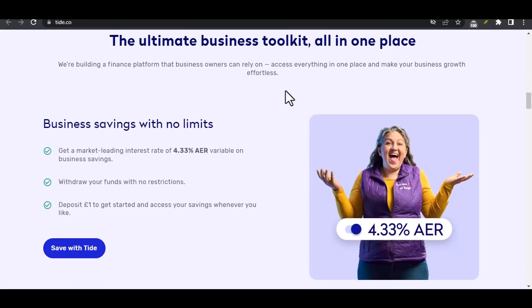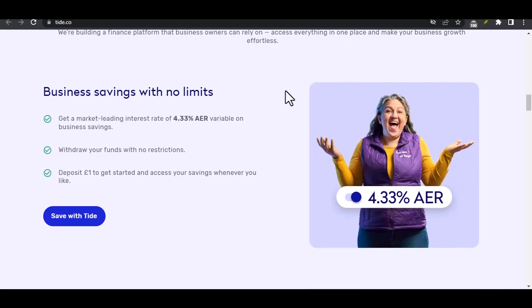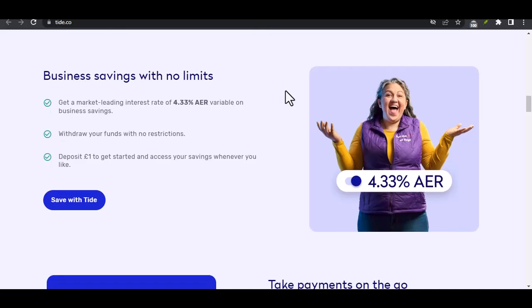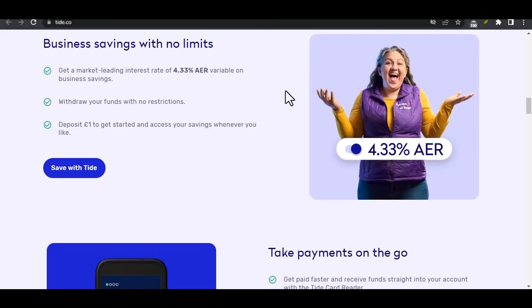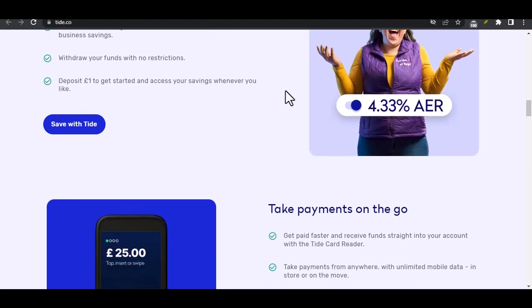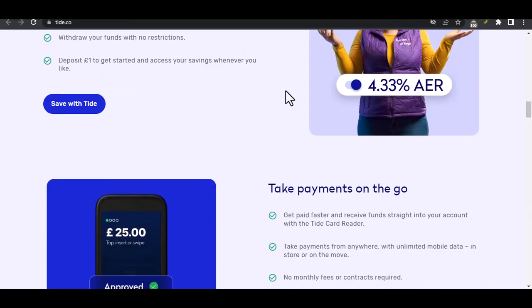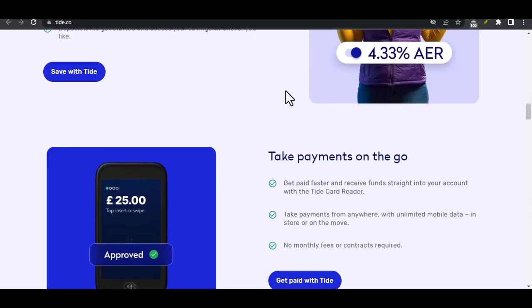Fees. Tide may charge fees for certain transactions, such as international payments or currency conversions. Be sure to review their fee schedule before opening an account. Customer support. If you have any questions or encounter issues, Tide's customer support team can assist you. They are available to answer your queries and help resolve any problems.